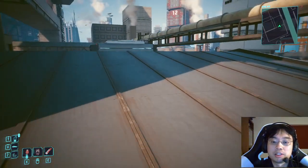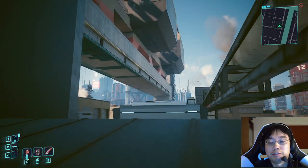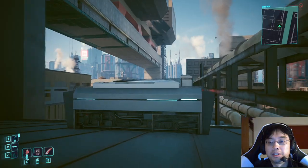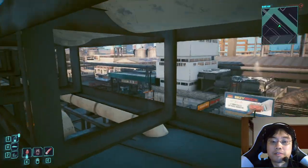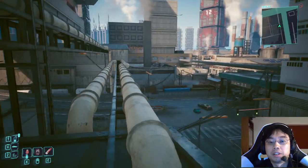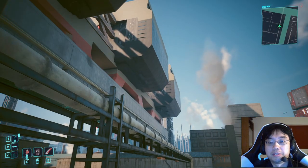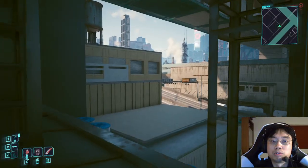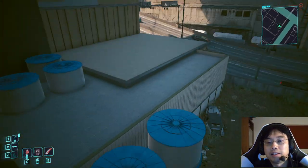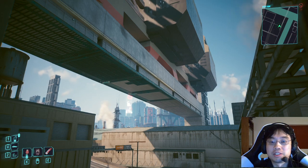Let me check the other side of this. Massive, massive, massive megacorp factory. I want to get on top of this. Pretty cool, but impossible to read. And like down here, there's nothing. There's no doors or anything. Yeah, so it's just all up there.